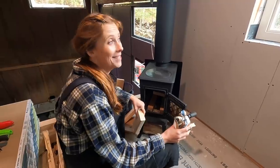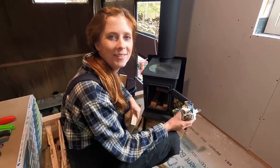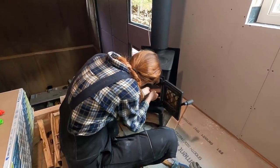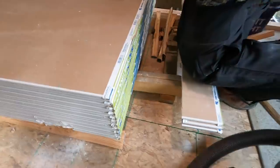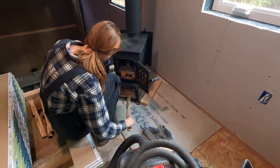Our warm weather is coming to an end today, and it's about to actually be winter, so I'm gonna get a fire going and start heating the shop. What are you using for fire starter? I think these are drywall strips, the little strips that come off the end of the double sheets. It's the paper we had up here.